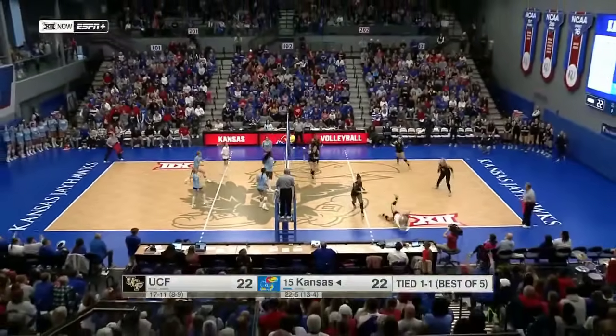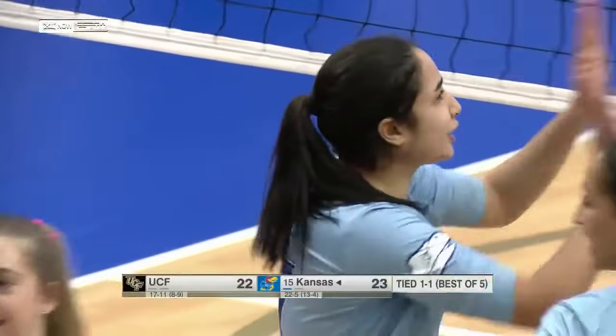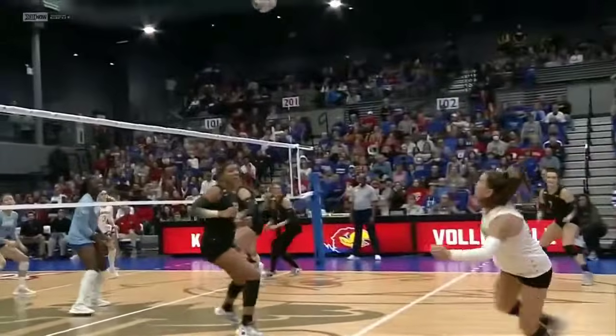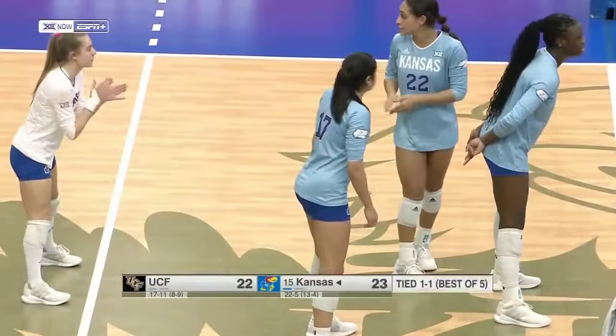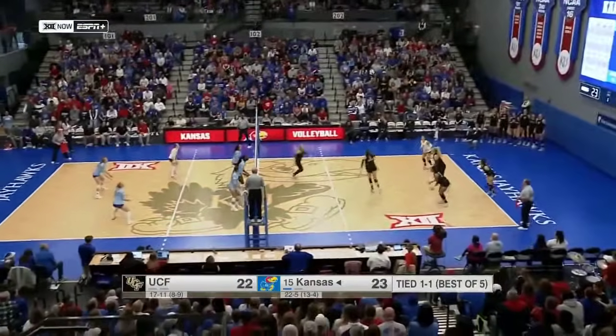Elnady. Kansas has the lead. Shear takes a hard tumble. Well, Cameron Turner was thinking about dumping that, but it was wise to go out, because Clark had jumped with Turner, the setter, thinking that she might go setter dump on that.